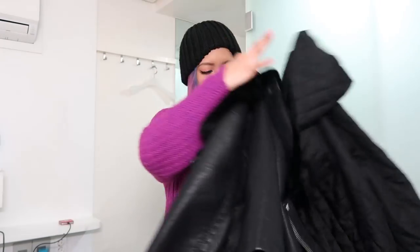Yung pocket sa loob may medyo fur. So parang ganun ka lang, hindi ka lalamigin. Yung kamay kasi dali yung lumalamig, tsaka yung leeg and ear, sabi ni Daryl Chang yun, di ba? And then it also has a hood. Oh, di ba? Ganito yung itsura ko, ganyan.